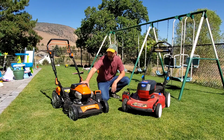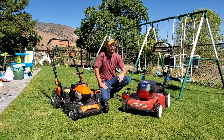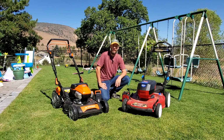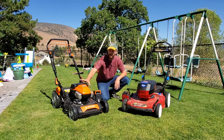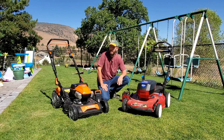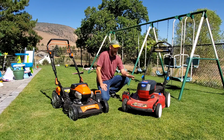Right now, I have, this is the Yard Force 120 volt battery powered mower. It's got a 22-inch deck. This is the Toro 60 volt recycler, also a 22-inch deck. This mower, I believe, is a newer model. Like, it's newer than this one. The Yard Force has been out for a couple years. I want to say it came out somewhere in 2018. Don't quote me on that. The Toro 60 volt recycler is much newer.